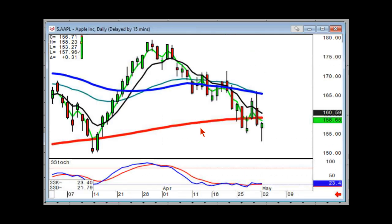Apple, same scenario. Tomorrow the T-line will probably be down here, so I wouldn't want to see it trade up above the 200 and the T-line tomorrow.